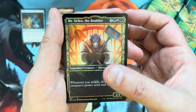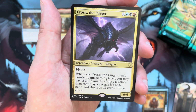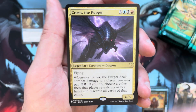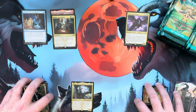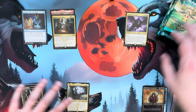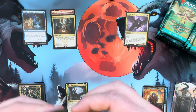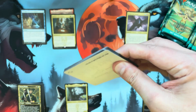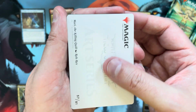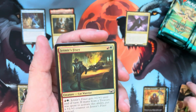All right, Mr. Oreo. Oh, there's our first list hit of the box. It is Crookclaw the Purger. Not one of the value targets. But again, all rares and mythics, so no commons or uncommons to mess with. And there are boxes that I have seen that have spit out both an Anointed Procession and a Vampiric Tutor in the same box. And that would be swell. Okay.